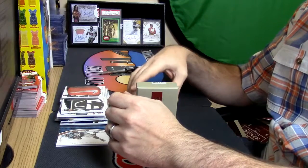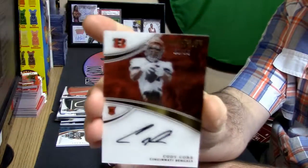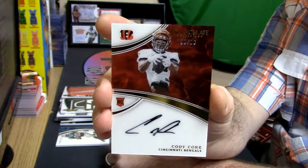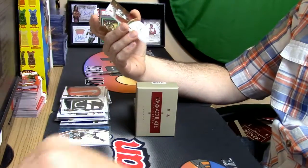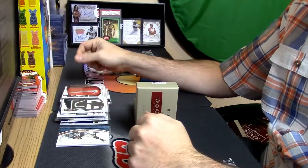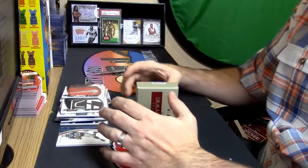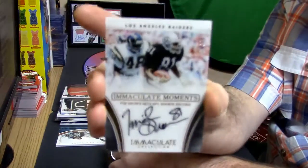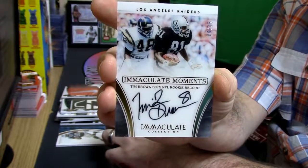85/99. It is Bengals. It is Cody Core. Cody Core, Bengals. And it's acetate. Immaculate moment. 10 out of 15. This person sets the NFL rookie record. Tim Brown. Raiders.